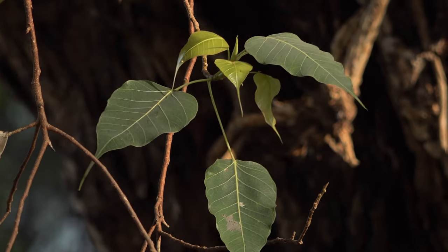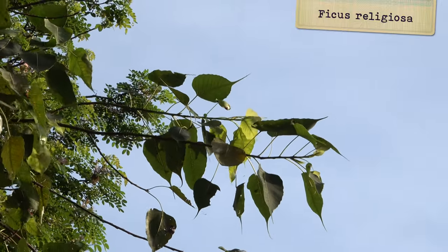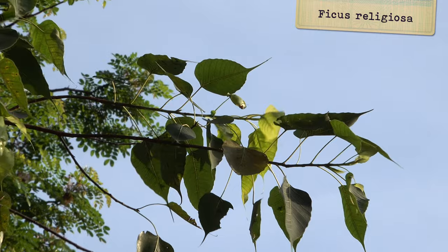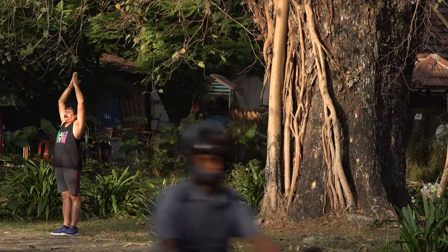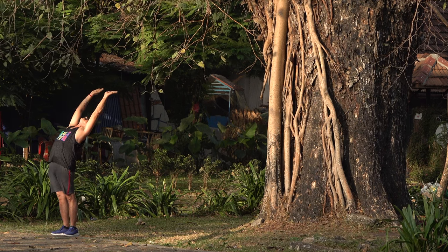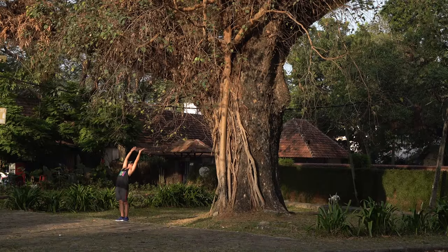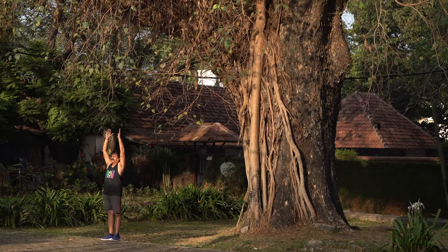We see the characteristic leaf shape of a Ficus religiosa with a so long acumen. We see also the convergence between the arms of the man and the roots of the Ficus religiosa.